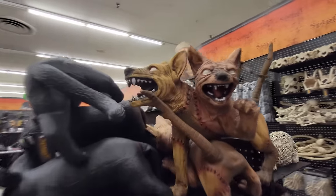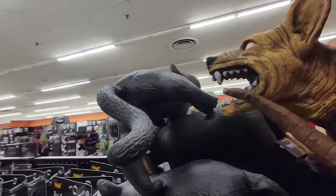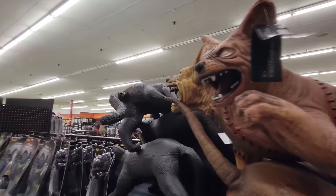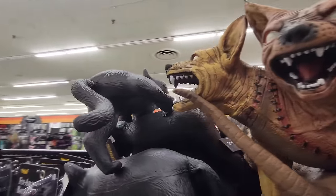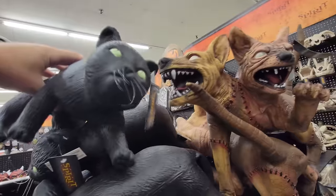Holy crap, guys, I didn't even notice that they have the double-headed cat dog. Wait, there's a cat butt right there. Maybe that's what they're so mad about. They're like, get your butt out of my face. All right, let's turn this kitty around. There you go, Mr. Cat Dog. That's better.